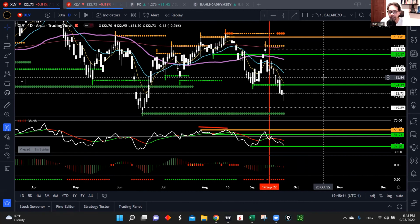So the summary is that we are in a bearish environment, and any rallies are going to be rallies that are coming into resistance, and we're going to need a little bit more information to consider any bullish idea.